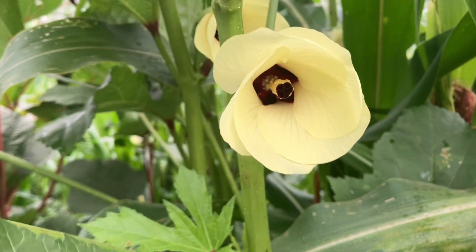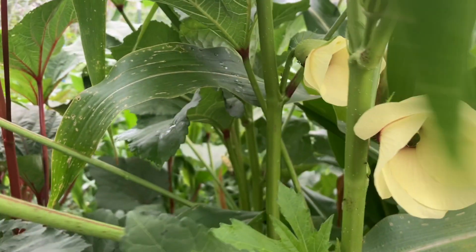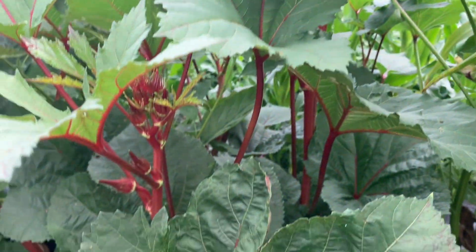But these are our okra, so we should start having okra coming on pretty abundantly because these plants are just thriving beautifully.